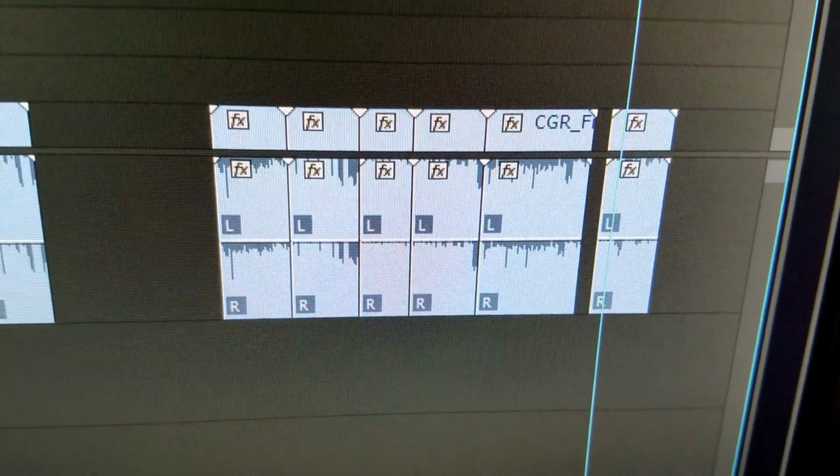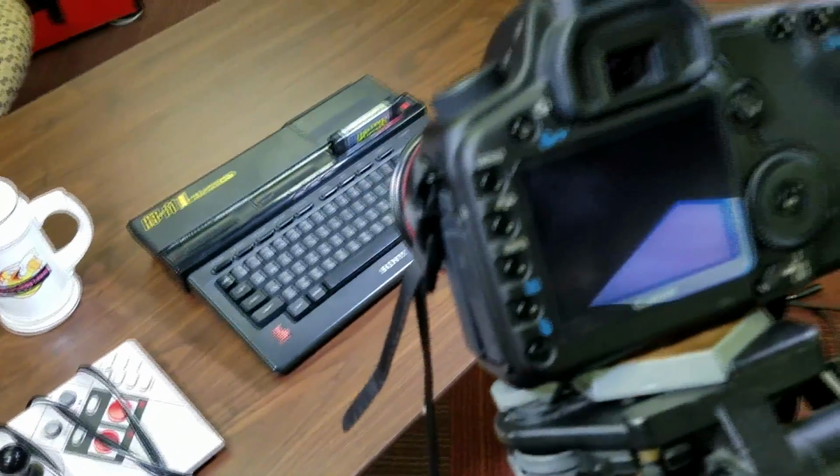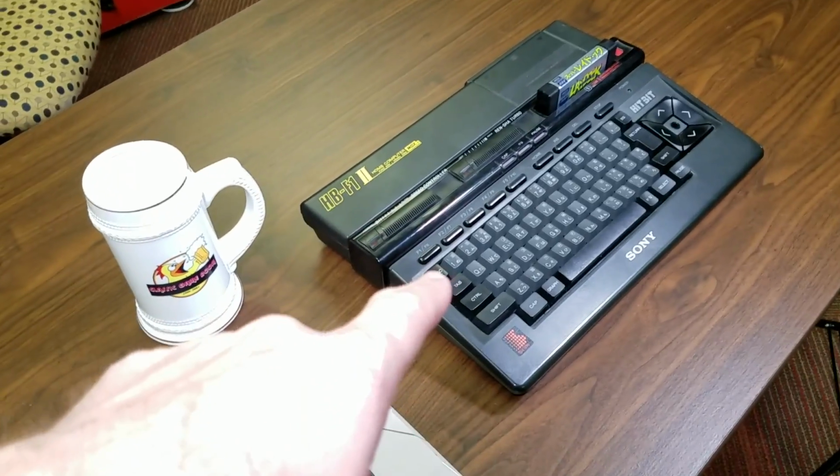Yep, that's the last review in this set. It'll be 3 hours. It starts with Truxton and it ends with R-Zone, so it's basically the beginning and the end. Got a couple things out to film here. Actually, the memory card is busy doing something else right now, so I have to wait to shoot this, but there's the MSX about to get filmed.